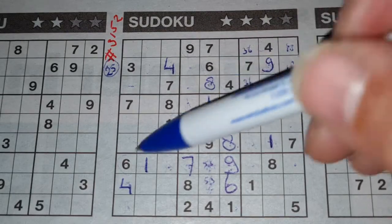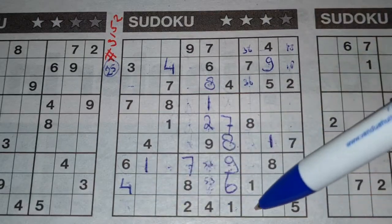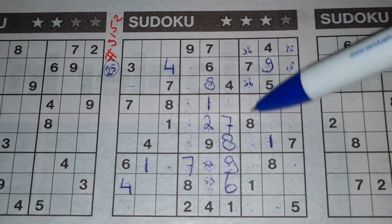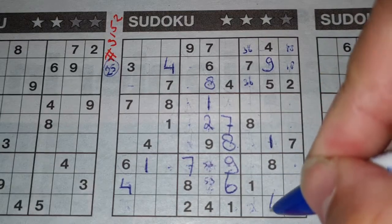We have a 6 in this row, 6 in the row below. So in the last row, the only 2 places for the 6 should be here or there. We see a 6 in one of those 2 boxes in this column, so no 6 in this box. 1 box left for the 6 should be there.